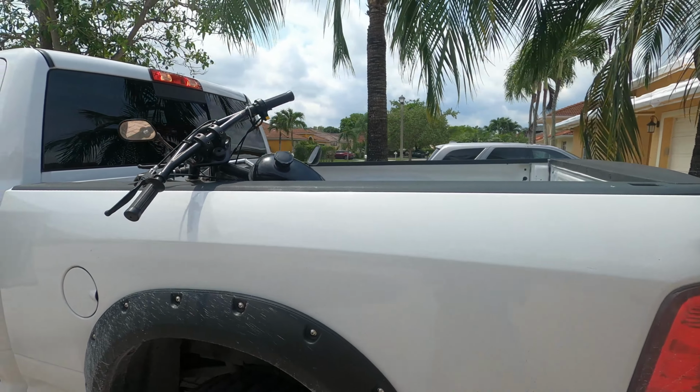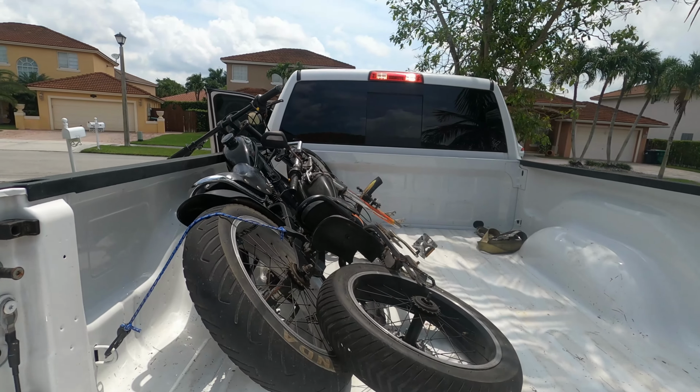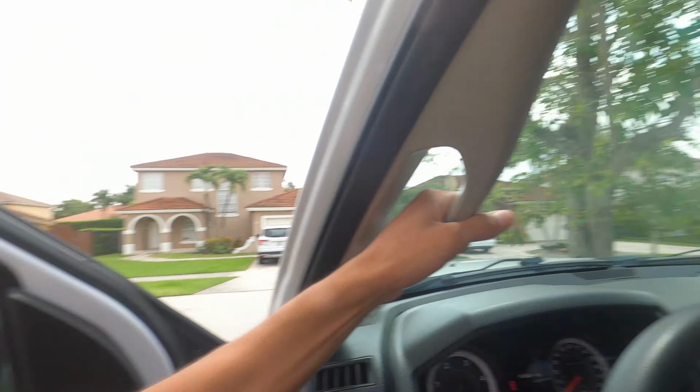Alright, as you can see, we got the bikes all loaded up, ready to go. Now it's just time to make the close to hour drive, deliver it to the guy, and I hope he likes it. He seems like he knows quite a bit, so I just hope this bike goes to the right person, bro. It sounds stupid, but not everyone knows how these things work, and I just hope it goes to the right person.